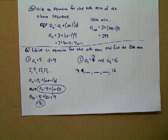Okay, so here's what we should end up with. 91 is the 20th term, and then there's our formula: a sub n equals negative 4 plus n minus 1 times 5.